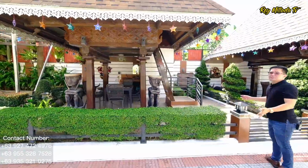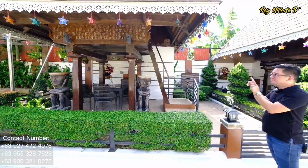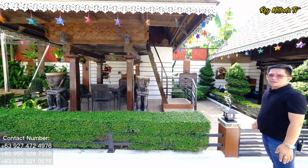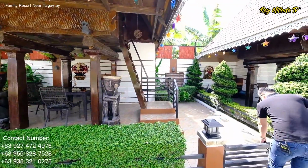yung materials na ginamit dito galing pa po ng Banaue, Ifugao. So, they call this tiny home, Ifugao House. Let's go. Check this out.